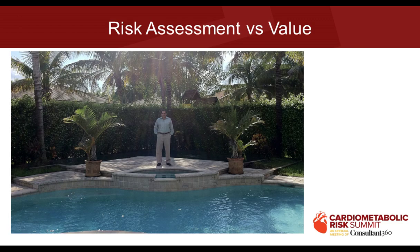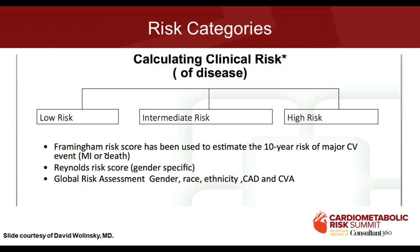But here's where risk assessment is important, okay? Is there water in the pool? Can I swim? How deep is the water? Are there alligators in the pool, since I live in Florida? And that's where risk assessment is important. And that's the message that I want to be able to give to you to help you understand for your patients. We start with clinical risk assessment, whether it's Framingham or the Reynolds score or the global risk assessment, and we can come up with a simple, low, intermediate, high risk assessment of the likelihood of having disease.